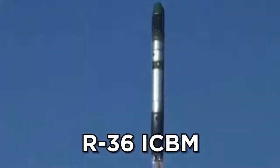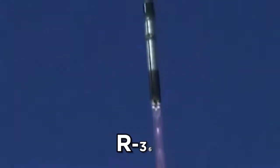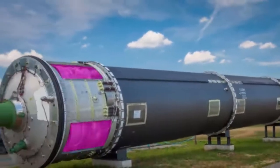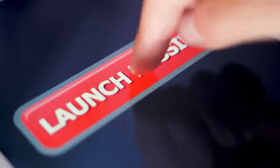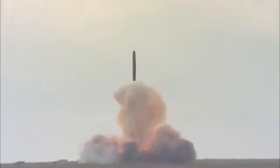The Soviets' R-36 ICBM was considered to be the world's heaviest and most powerful ICBM due to its high speed and extremely high throw weight. The missile is equipped with liquid rocket engines and is stored in a tubular launch container. Upon launch, the missile is shot out of the container and the main engine is ignited tens of thousands of meters above ground. It looks extremely cool to watch.